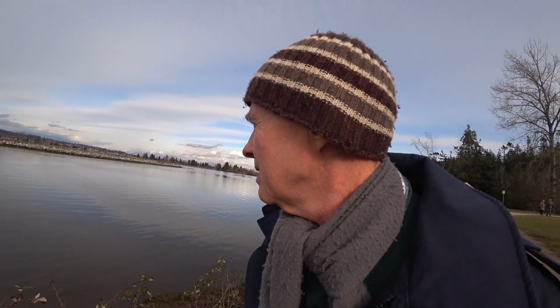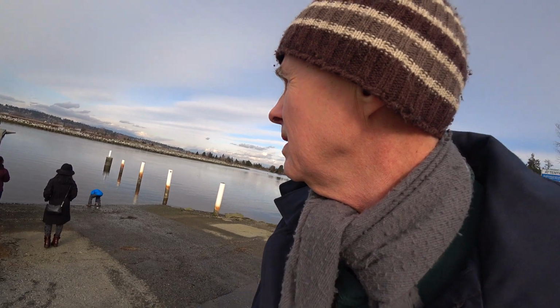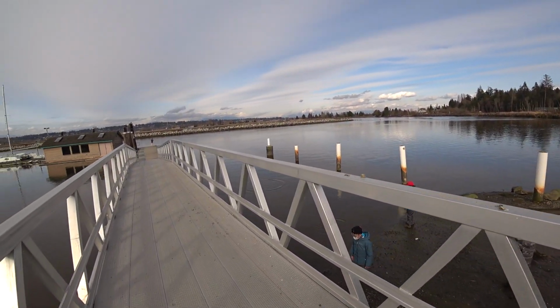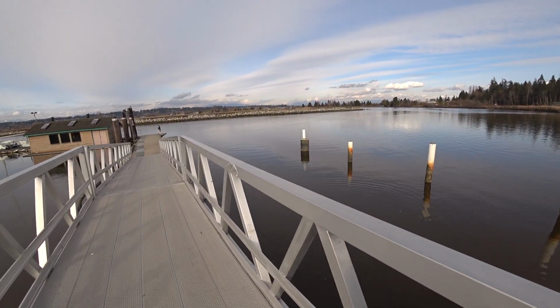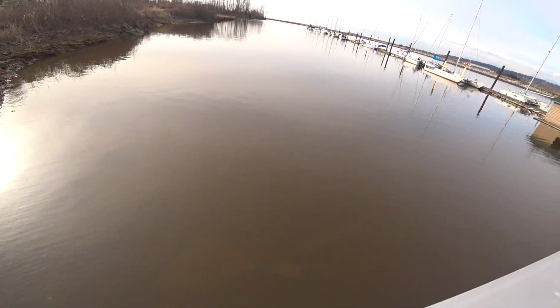But I've been here when the water's really clear, and there's like hundreds and hundreds of shells. Maybe thousands. Lying on the ground of the water, if you want to call it that. But this water looks pretty muddy. In the summertime it's a good time to come here because you'll see.